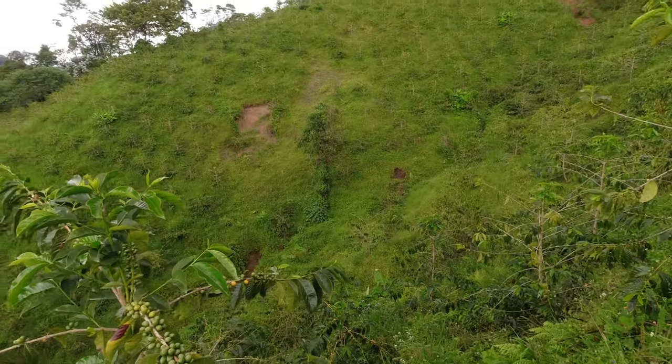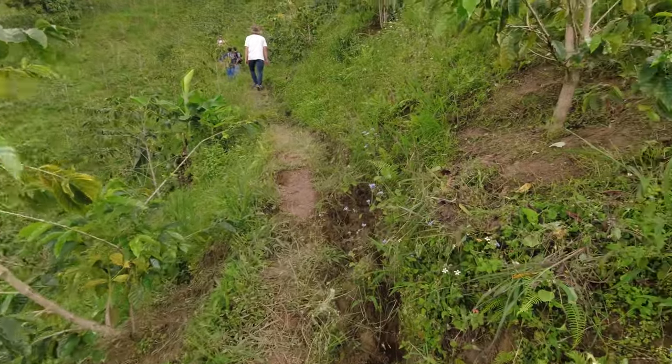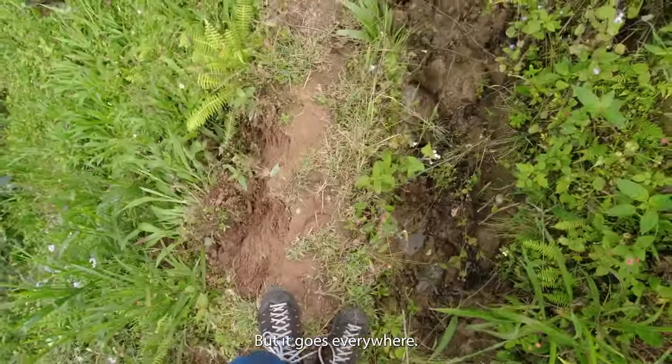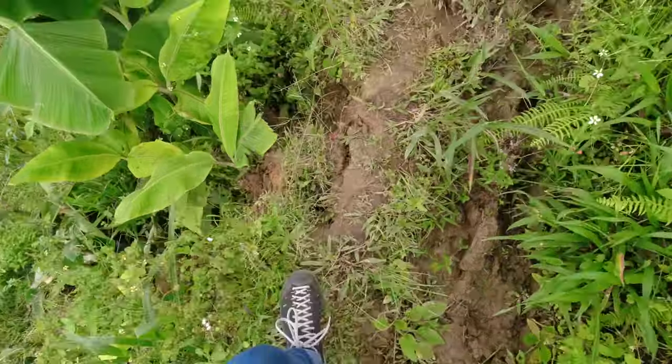That helps to secure the ground. Do they have really intense root systems? Yeah, the root system goes really deep. It's not really strong, but it goes everywhere. So it holds up the soil and the dirt really well.